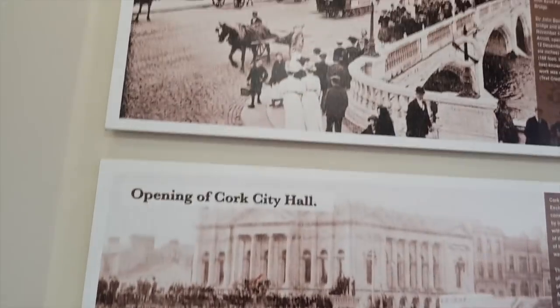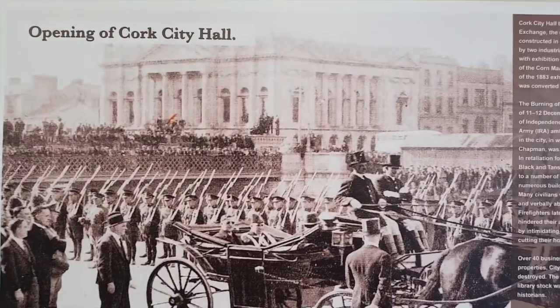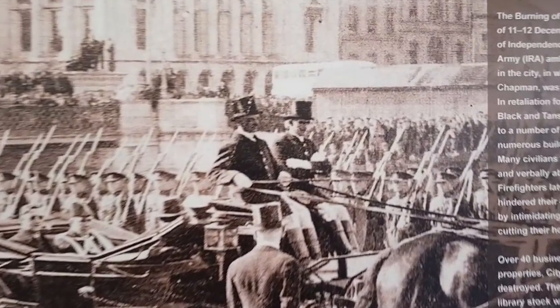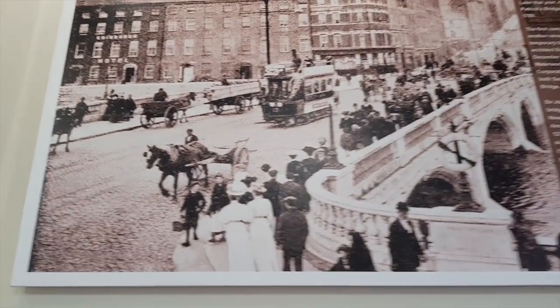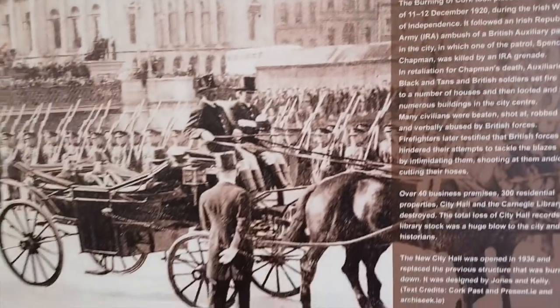These are pictures that are in Supermax, and I just wanted to come over and have a read of them, because how cool is that? The opening of Cork City Hall, and the horse and cart, and oh my god, the top hats. That's crazy. And then St. Patrick's Bridge, and people just on their horses and carts. I love all this stuff, by the way.